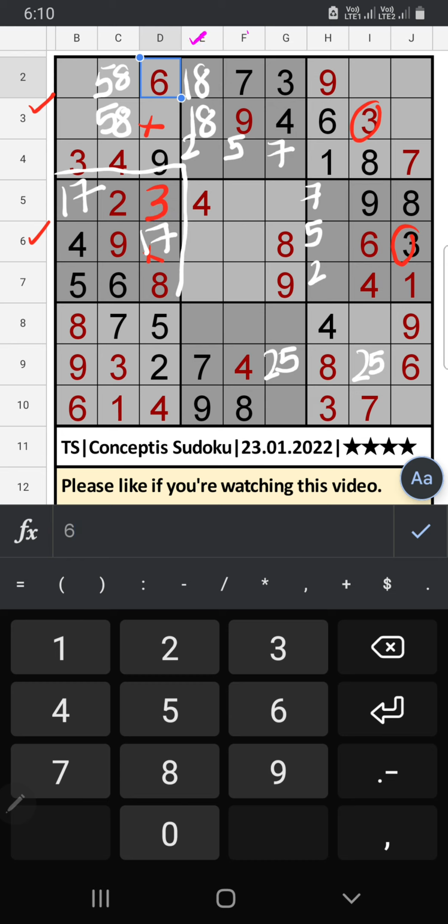Column E and column F we have 7. So 7 can't come in these cells. Then 7 is confirmed here. Since 7 is here, 7 can't come in this cell. 7 is confirmed here. Then 1 is here.